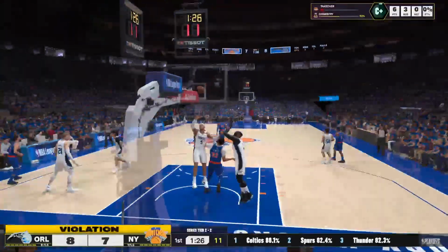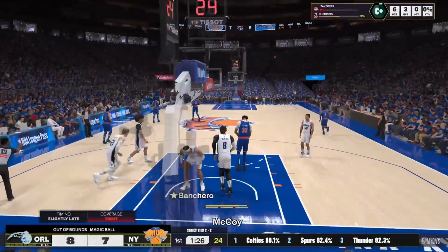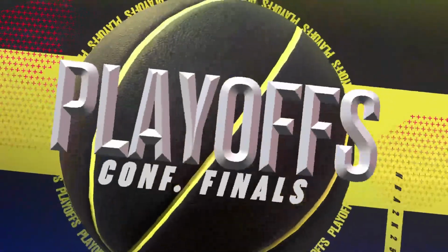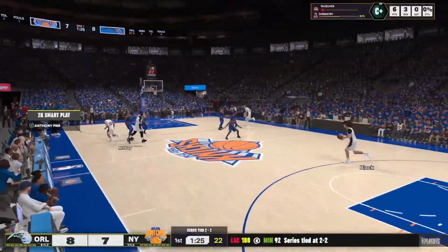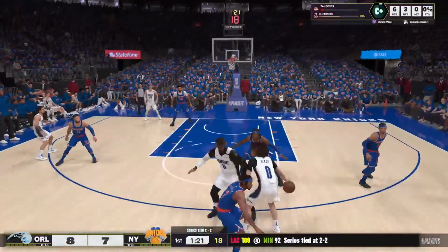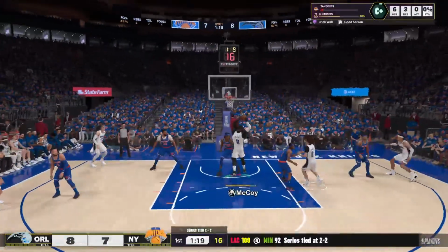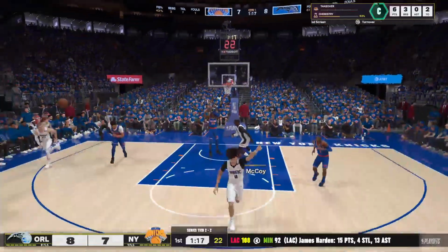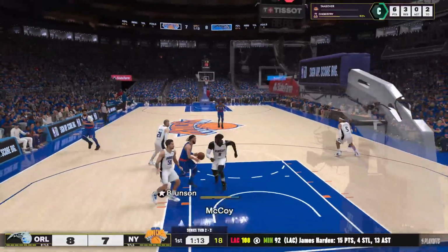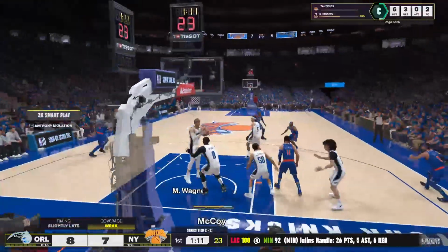Here's Towns. Out of bounds. Orlando takes possession. Let's take this chance now to show you the list of the postseason scoring leaders. Well, you look at Jay, 3rd in the league. He typically dominates out there. He can seemingly score at will. And he's taken off on a tremendous scoring streak at the perfect time. I mean, obviously, he's established himself as a premier playoff performer.